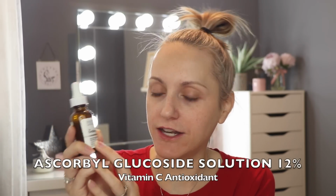Anyway, the first product that I would apply to a clean, dry skin first thing in the morning would be the Ascorbyl Glucoside Solution 12%. This is such a beautiful vitamin C product, and it's one of the vitamin C's that I don't get a lot of irritation with, and this is one of those products that I don't get a lot of blackheads or skin congestion with. I would recommend that you use this daily.